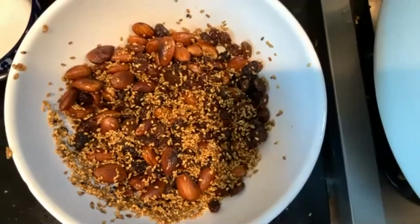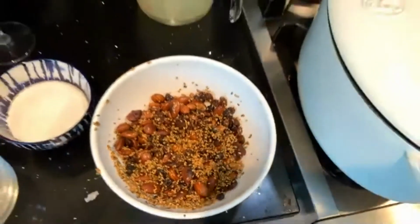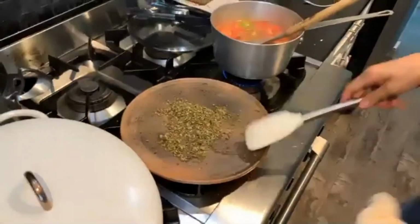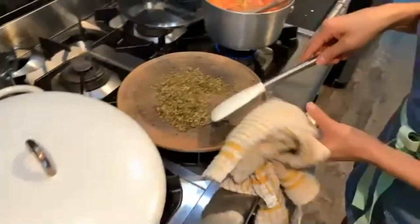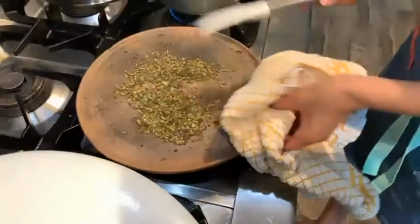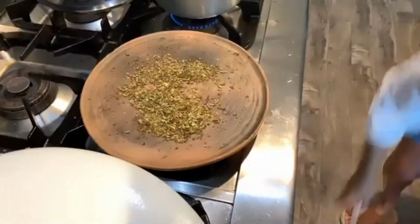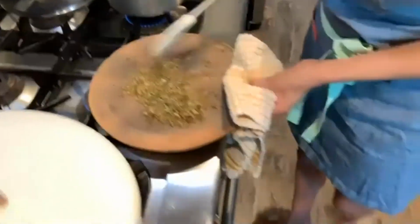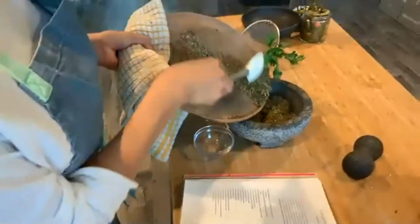Got it. And when you're toasting your spices, same thing. Just make sure that you don't burn them. You got to move them like the way I am. You got to be super cautious, because you don't want this to burn. And then this is going to be the end of your mole. So here's the smoked. I'm going to put this in a molcajete.